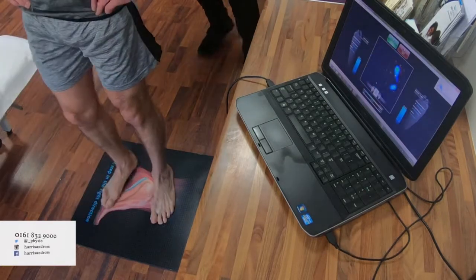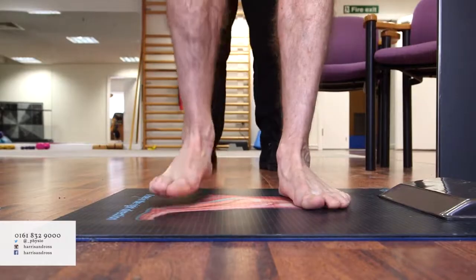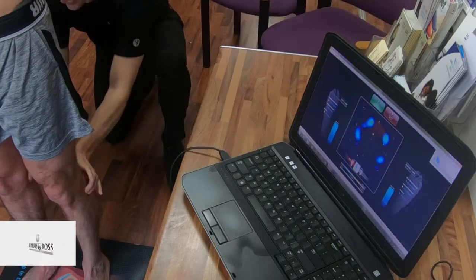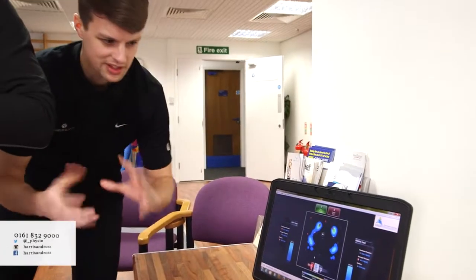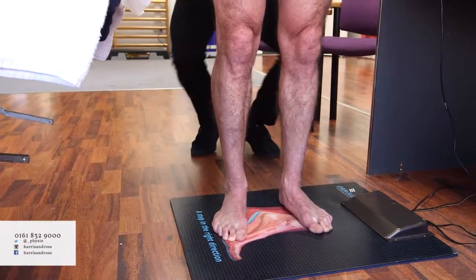So I will do a postural assessment, getting you on a pressure plate to see where your center of mass is, whilst also having a feel of the pelvis to see if that's malaligned, if that's twisted, or if one side's lower than the other, and see if that correlates to your knees, to your feet, and basically get an idea of what's going on.